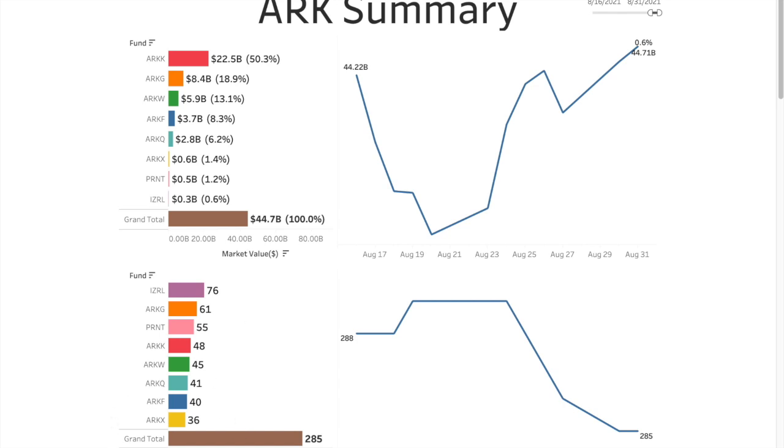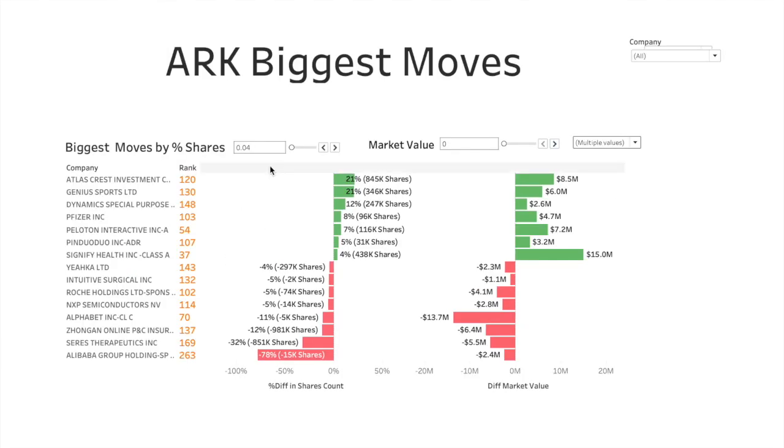Let's go to the biggest move section quickly. In the biggest move section, our threshold today is 4%. So any company to which the shares were added more than 4% or removed more than 4% will show up here. These are the companies that fit that criteria, and this is their ranking among the 285 companies for all the funds combined.